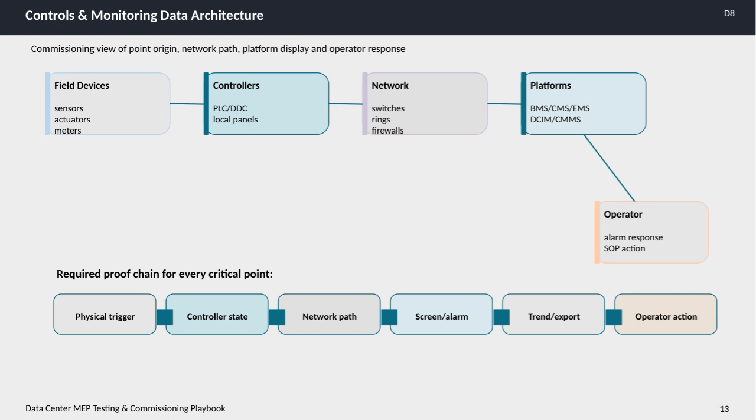Starting with field devices, we have sensors, actuators, and meters, which are the physical components that detect or influence conditions in the data center environment. These devices feed information to controllers, typically programmable logic controllers or direct digital controllers, as well as local panels. Next, the network layer consists of switches, rings, and firewalls that ensure secure and efficient data communication between devices and systems. Above that, the platform layer includes building management systems, central management systems, energy management systems, as well as data center infrastructure management and computerized maintenance management systems. These platforms collect, analyze, and display data to operators.